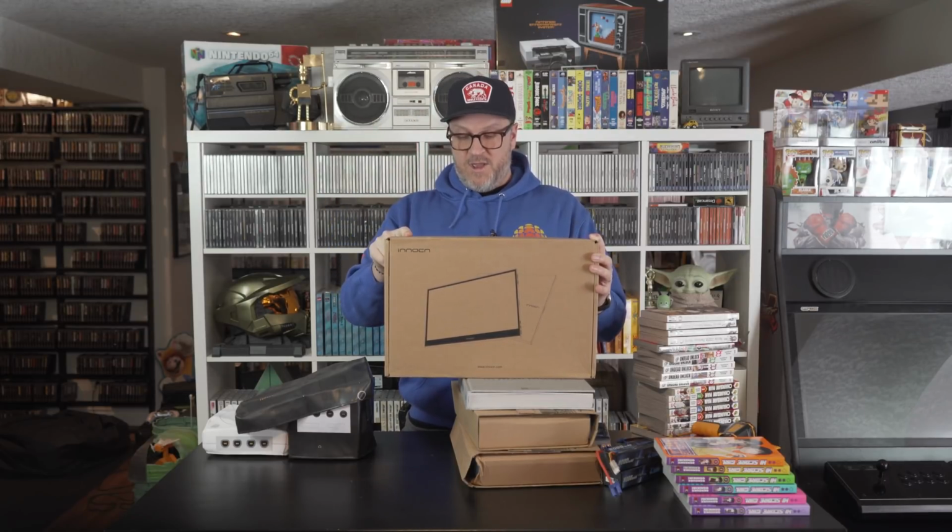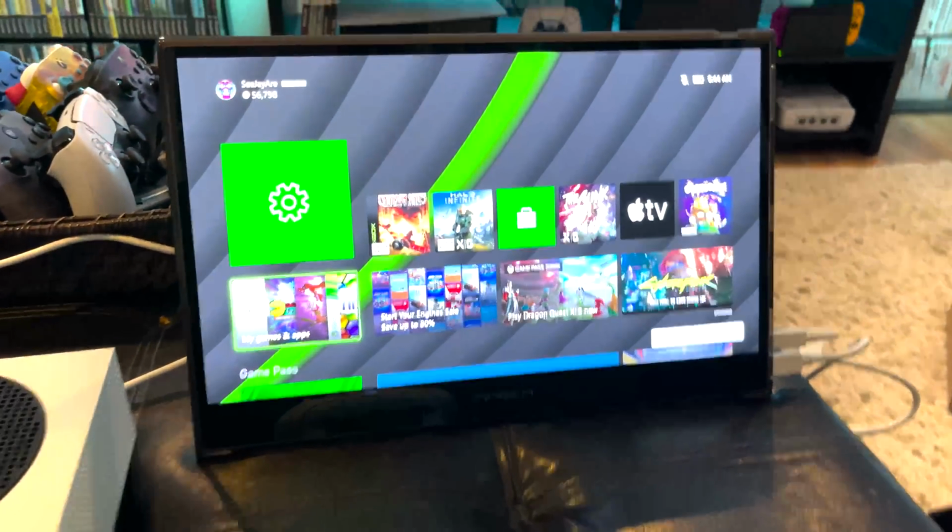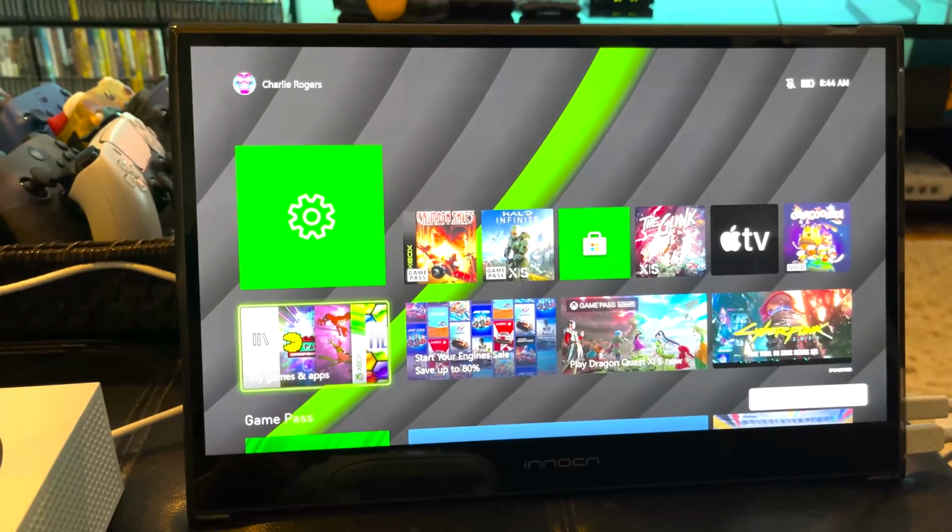I'm going to mention this one quick. I'm going to have a separate video on this guy. This is the Innocin portable monitor. Essentially, this is a 15.6 inch OLED portable monitor. Fantastic for gaming, using as a dual monitor on the go. I'll have a video highlighting this. Great companion to like an Xbox Series S or something like that for the cottage.